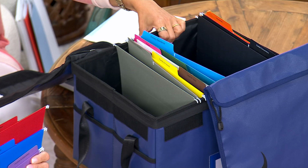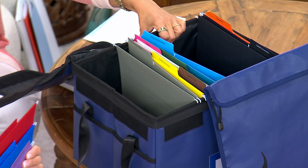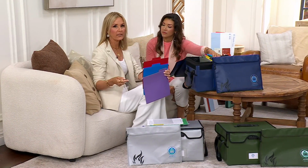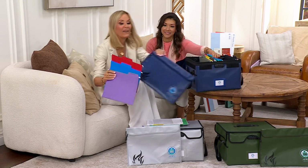Well, you know what I love about this system? They made it goof-proof, because I know most of us, if you're like me, will say, oh, I could do that myself. I'm going to do that tomorrow. But I won't. And I don't. And I know myself well enough to know it won't happen. I needed someone to tell me, you put the purple paper in here.